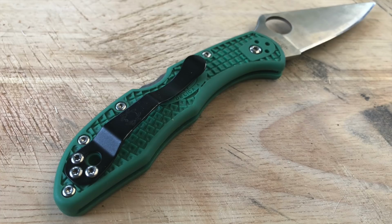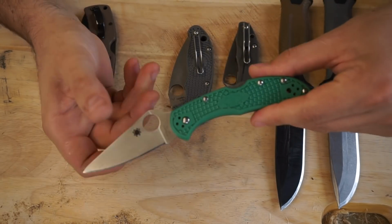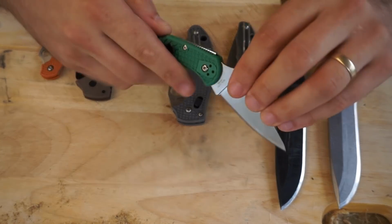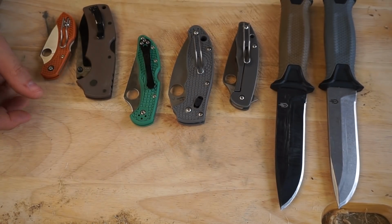It's not perfect. I would put a choil here rather than this awkward little spot here. You can sort of choke up on that, but it's awkward. And I would probably put a better steel in it if I could, but VG10 is absolutely fine. But yeah, it mainly sticks around just so I can put it in my videos next to the other knives.